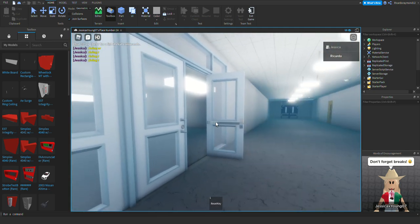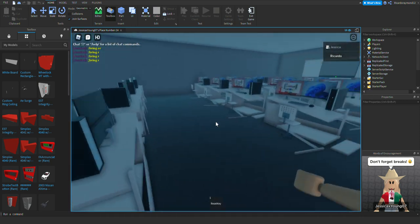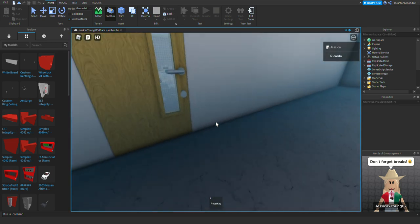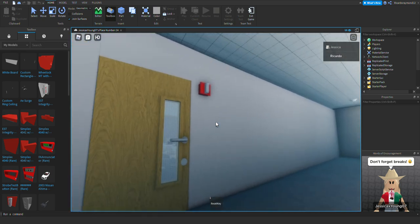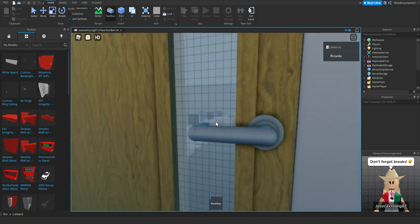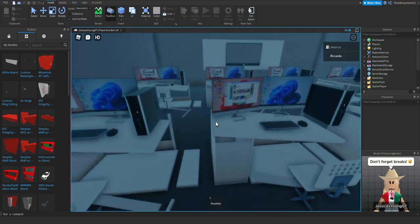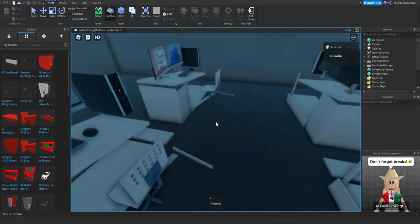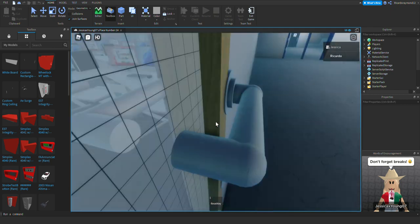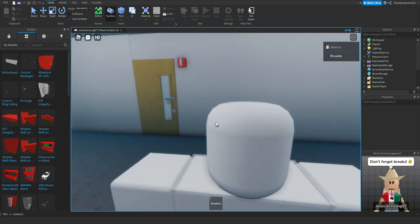But anyway, through here we have the computer lab. We need to fix the tables. We bought them from EB and they collapsed as soon as we bought them. Why is everything unanchored in here? I don't even know. Anyway, moving on.